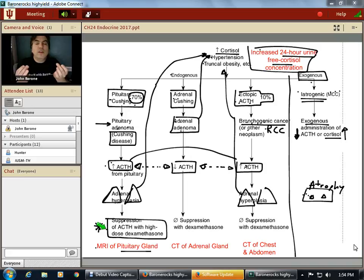All right, now, deep breath. How many tests are there here? Three. Three tests are all you need to know, and you'll rock Step 1, Step 2, Step 3, you'll rock the wards, your endocrinologist will think you're amazing. There's three tests. Number 1, how do we know it's Cushing's in the first place? 24-hour urine free cortisol. That's the way you're going to diagnose it.